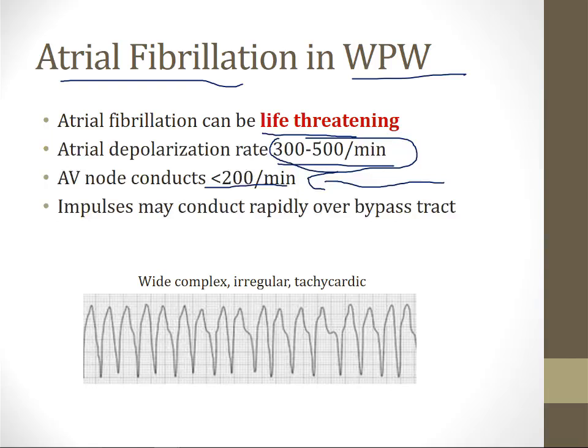However, in patients with WPW, in some situations, the impulses can conduct very rapidly over the bypass tract. This can potentially lead to a very fast heart rate, so fast that the ventricle cannot fill and the cardiac output drops, and when this happens, the patient can lose consciousness and even die. So because of this reason, because the bypass tracts can conduct so rapidly, AFib is potentially life-threatening in WPW.